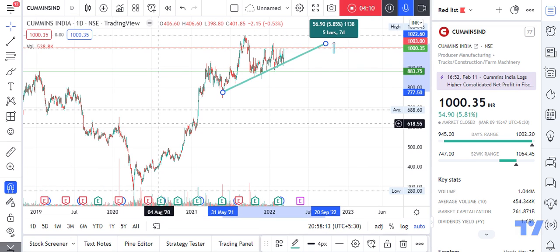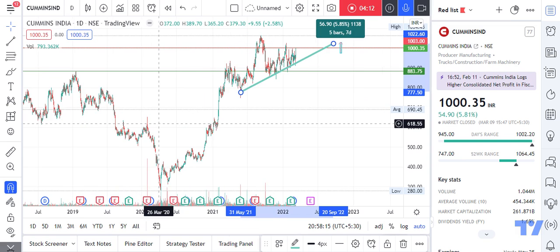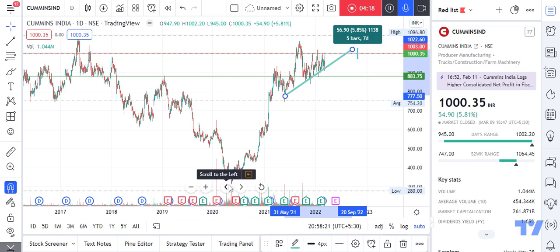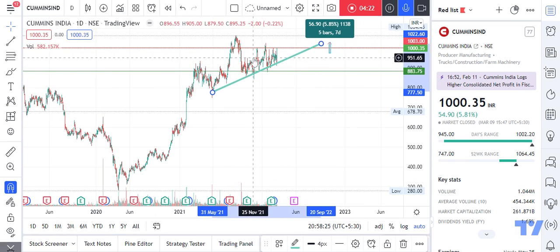So the stock is in an uptrend in primary, secondary, minor. Secondary trend is an uptrend. Okay, and the primary trend, if we see from 20, that is also an uptrend. The minor trend is also an uptrend.